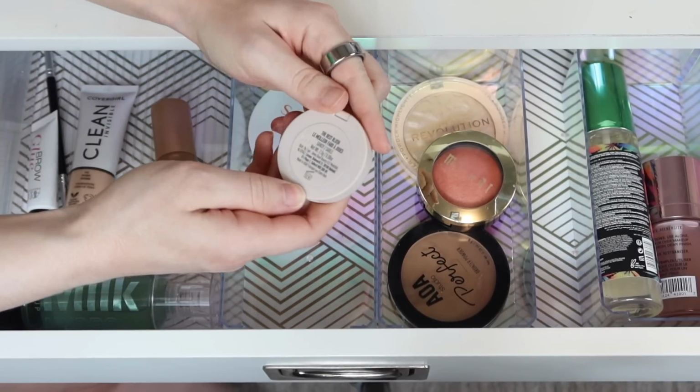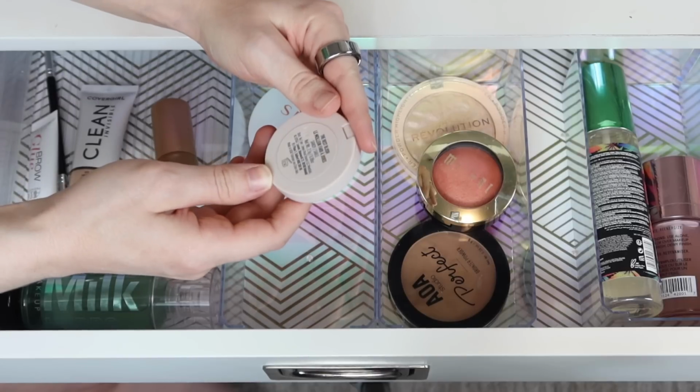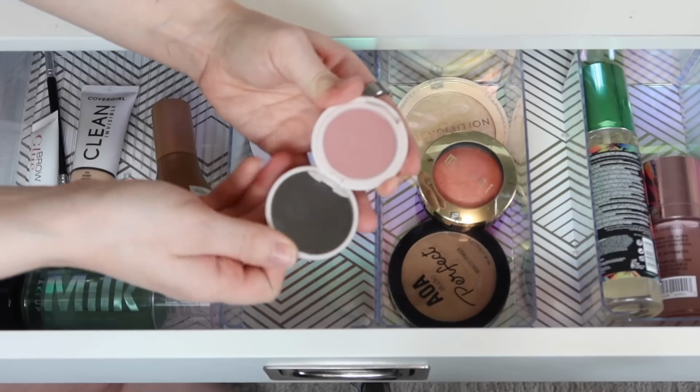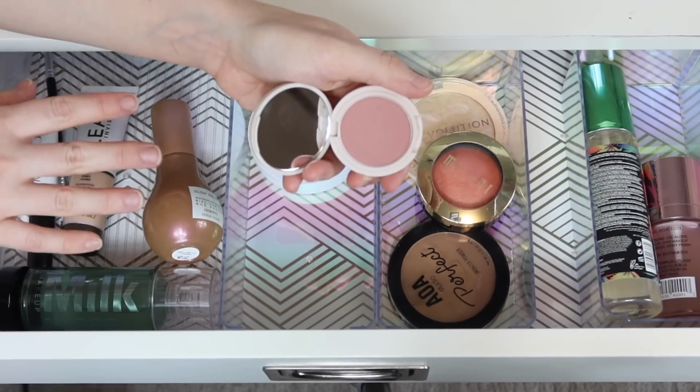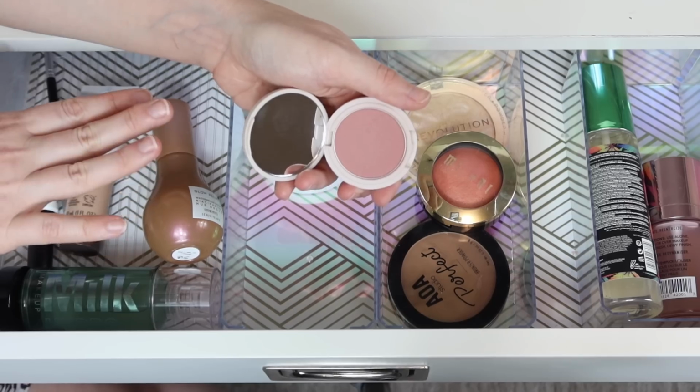This is the Jones Road. This Jones Road sent over, this is the best blush in Sandy Sable, or just Sandy. Yeah, I think it's just Sandy. I was excited to try this because I did not like the Jones Road Miracle Balms. Those were just not for me. They were just way too balmy for my taste.